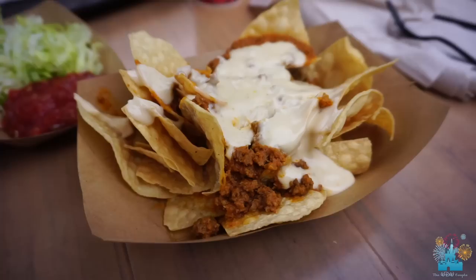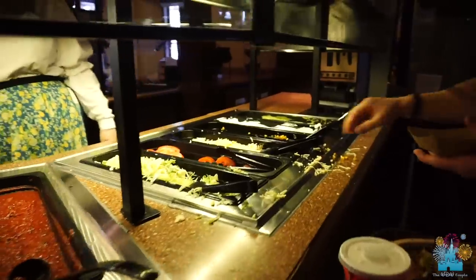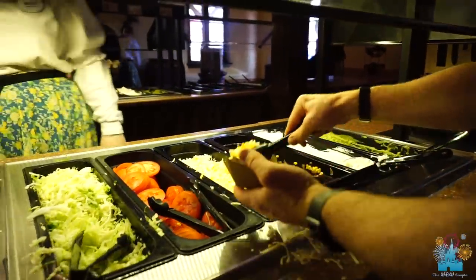All right, so I've got the beef nachos. This isn't something that I typically get. Usually, like Taylor said, we split the fajita platter, but for the sake of it, I try something else. I'm going to let Taylor try the first bite because I'm going to completely change them with lettuce and sour cream and salsa and all kinds of other stuff.